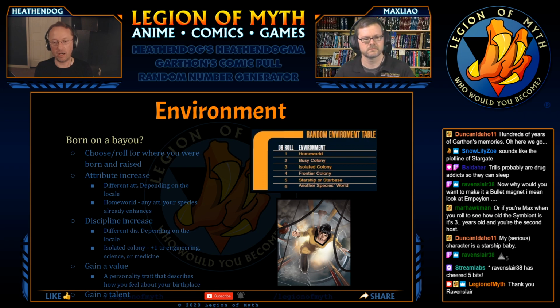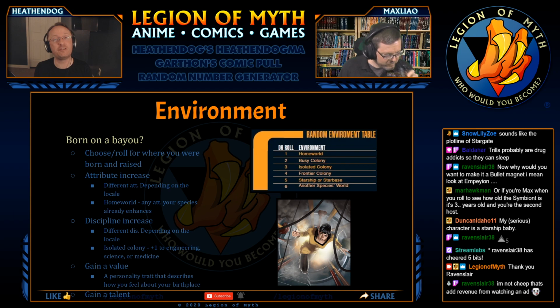For example, James Kirk, one of his values is he doesn't believe in the no-win scenario. That means when he is faced with a no-win scenario, he gets bonuses to overcome them, because his core beliefs give him the extra drive to win. And that's called determination. But don't worry, when we get to determination, I'm going to explain that too.